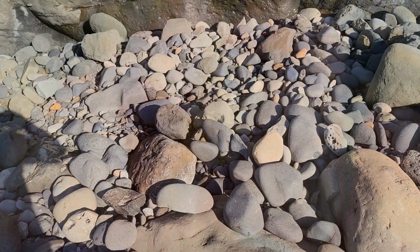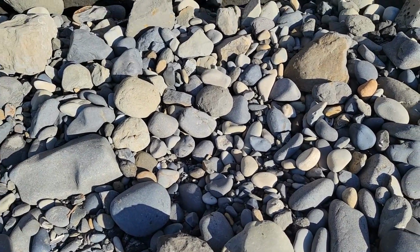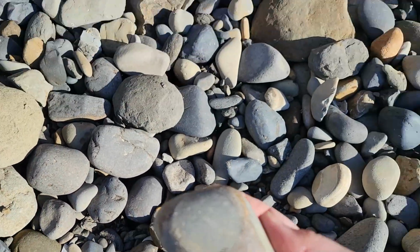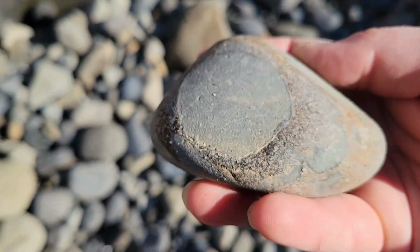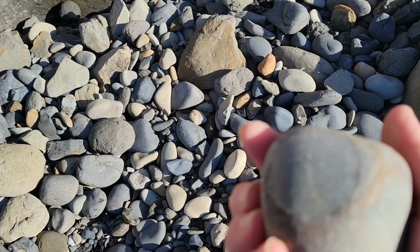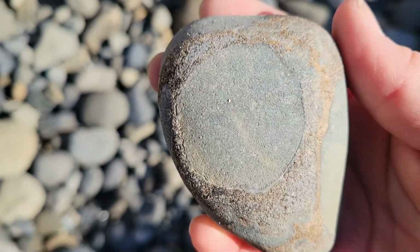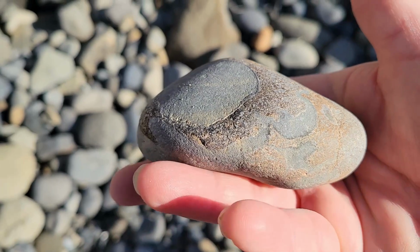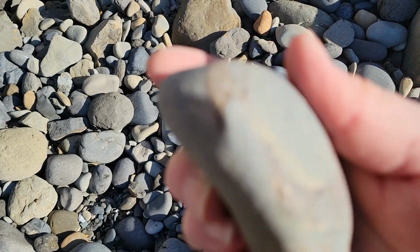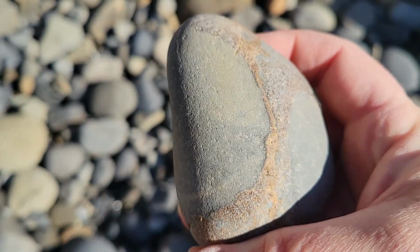Beach agate. I felt a certain presence of boniness that wouldn't allow me to leave this pile. Do you see it? Do you see it yet? Bony, bony, bony, bony. Hello. Interesting config there. Looks a bit like an eye socket. Okay, there we go. Sorry about that. Eye socket, maybe? What do you think? Wishful thinking? We'll take a closer look at this back home. Neat. Always cool to find some bone on the beach.